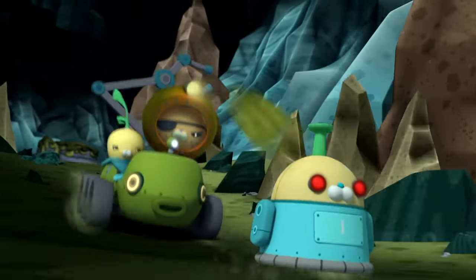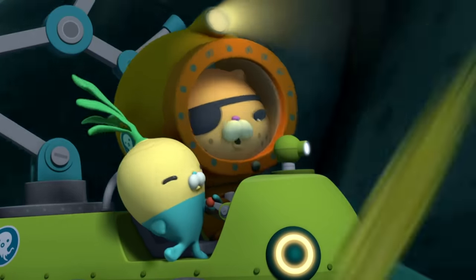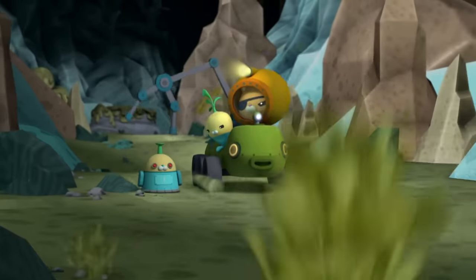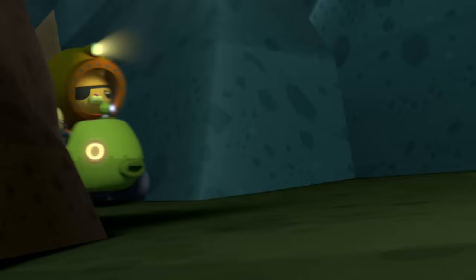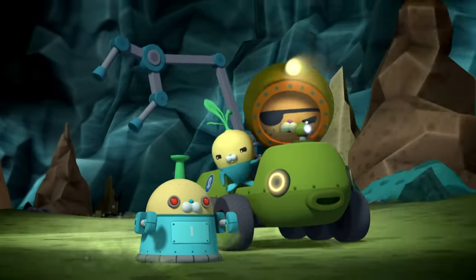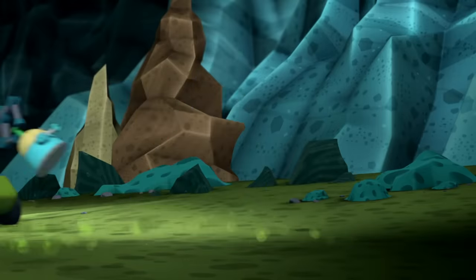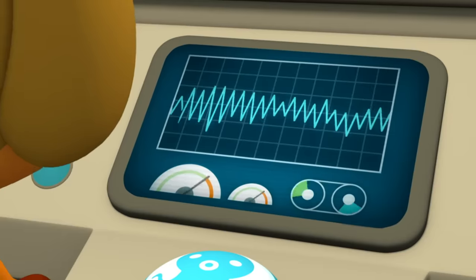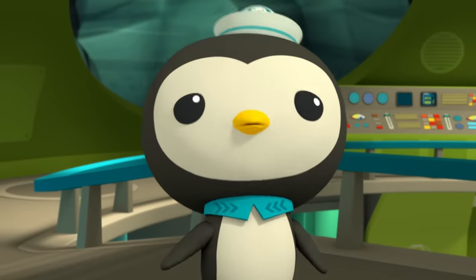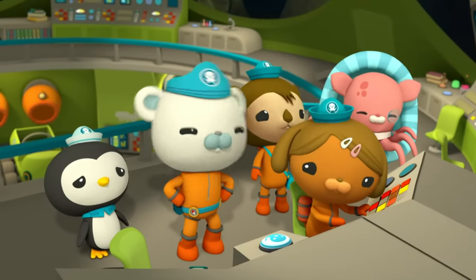We'll get it, matey! You nab him with the grabber, Chinip. Now, Chinip. We did it, matey. Captain, we have the veggie bot. Good work, Kwazii. Captain, look, a tremor. And it's getting bigger. Kwazii, be careful. A big tremor is about to shake things up. Brace yourselves, everyone!